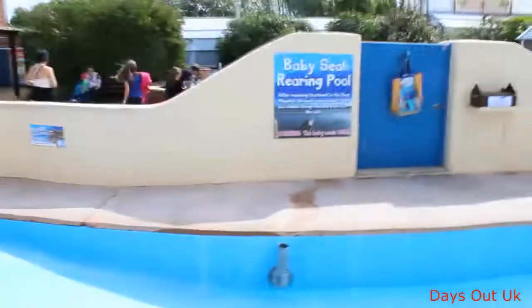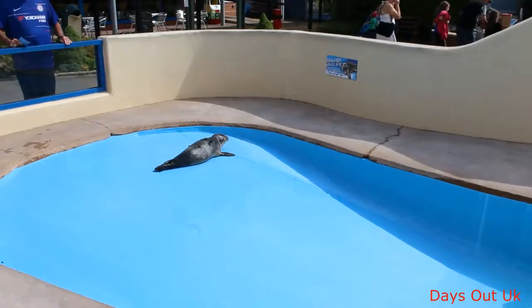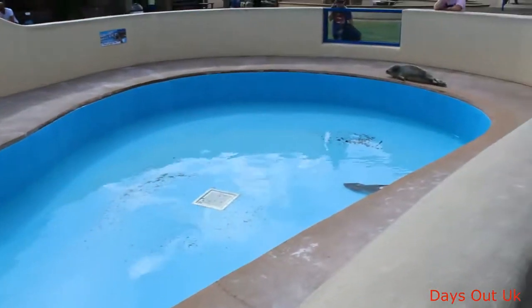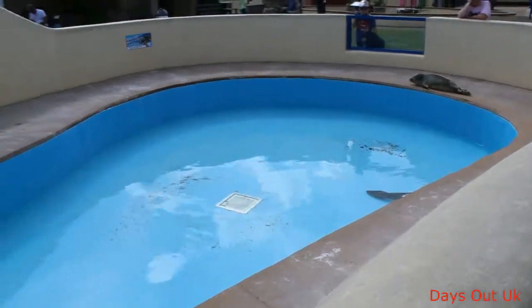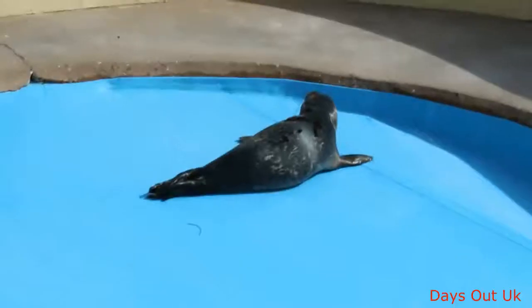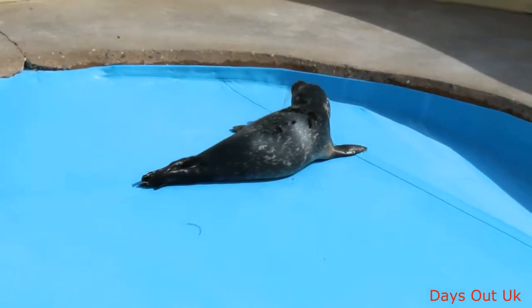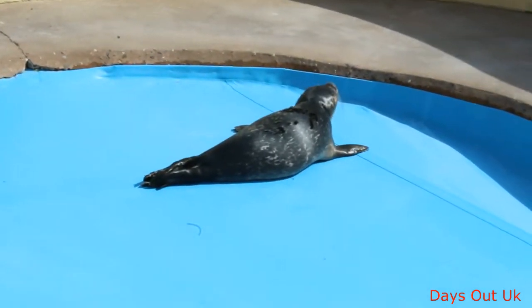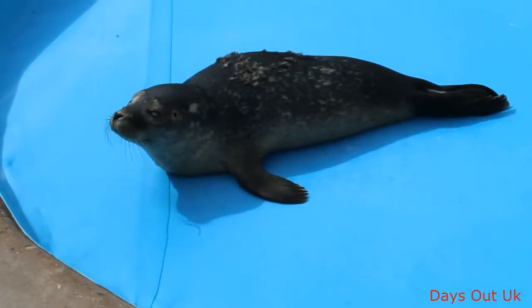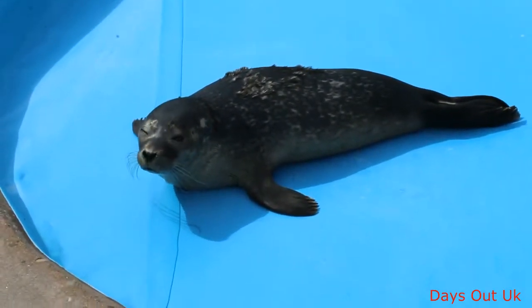Here you go, baby seal rearing pool. One over there. Two more there. They've got three babies now. Can we get a space over here so you can see the babies? There you go. Zoom in on one of the babies. It's having a look around. Look, coming round. Hello. Other ones coming round.